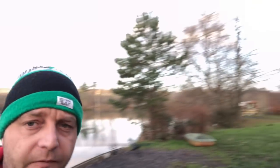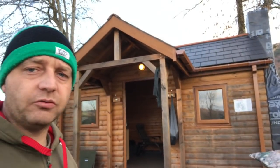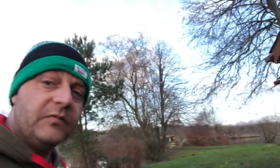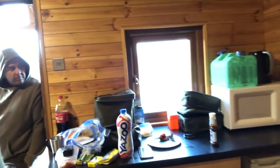So what we'll do is we'll show you the cabin, in case you want to come down here in the future. There's a cabin there. All lights outside, which is really good. It lights up the swim nicely. And inside, it's brilliant. It's all what you need. We bought an electric heater, so we were lovely and toasty last night. TV, and then a little kitchen. It's all you need really. It's enough to make it comfortable, especially with the winter sessions.